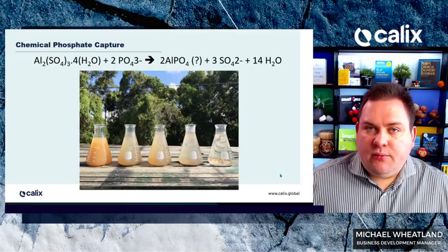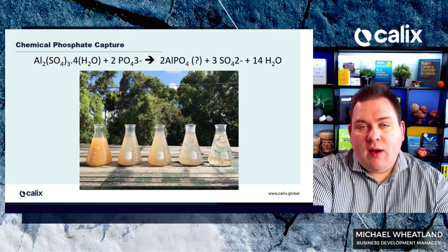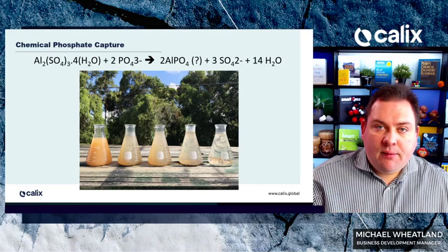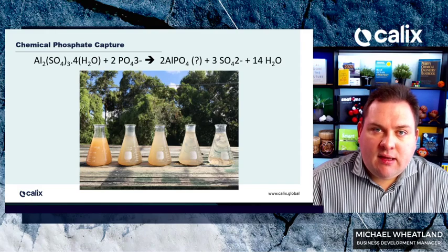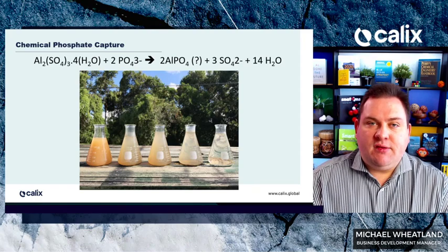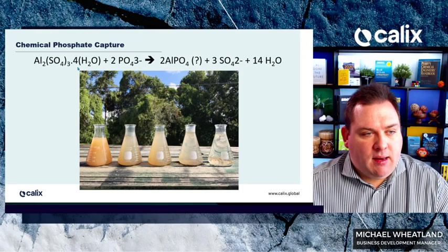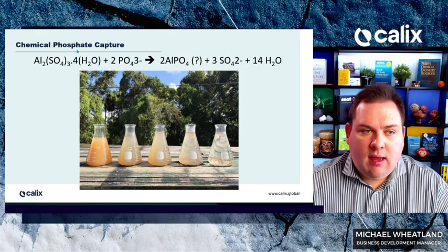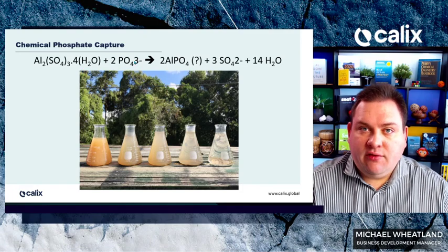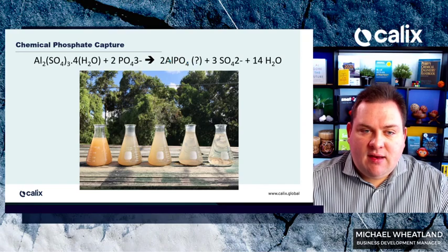So how do we deal with that? Traditionally, there's been really just one way, which is chemical phosphate capture. Alum is often used, or aluminium sulfate. It's a commodity grade product which is used to capture the phosphorus. So as you can see here, we've got alum, which is the aluminium sulfate tetrahydrate. That is reacted with the phosphorus and it creates an aluminium phosphate.